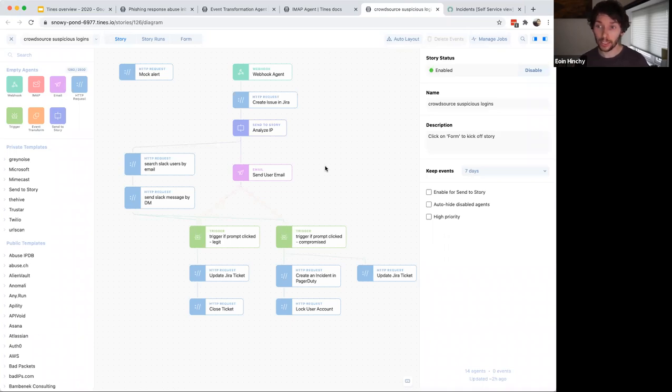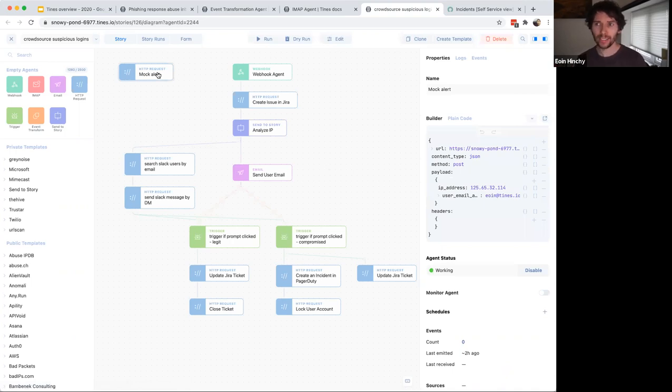And we want Times to ping the user every single time that happens, or ping the user if the source IP address is potentially malicious or has appeared on a blacklist or something like that, or we've never seen it before. So let's mock that alert. The primary way that data is sent to Times is via a webhook agent.